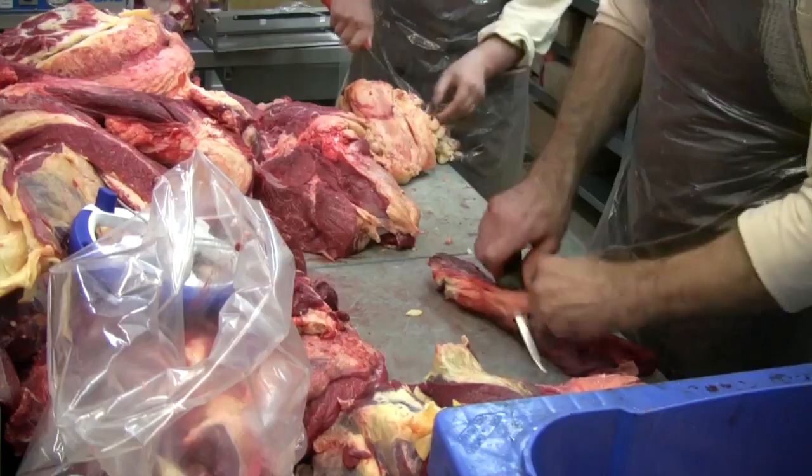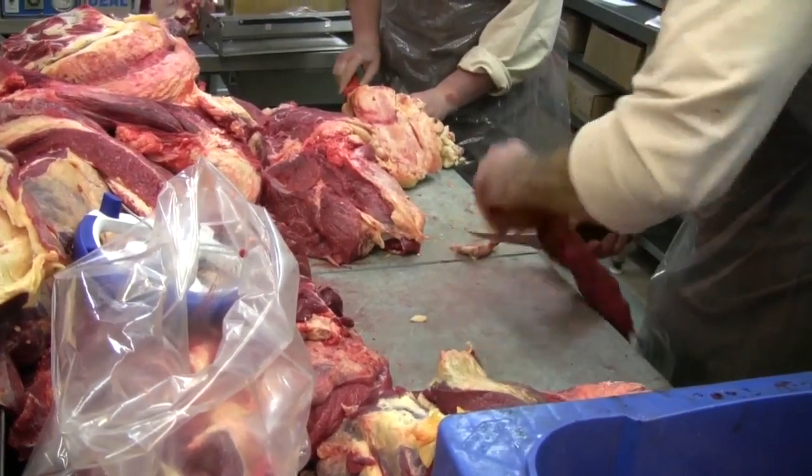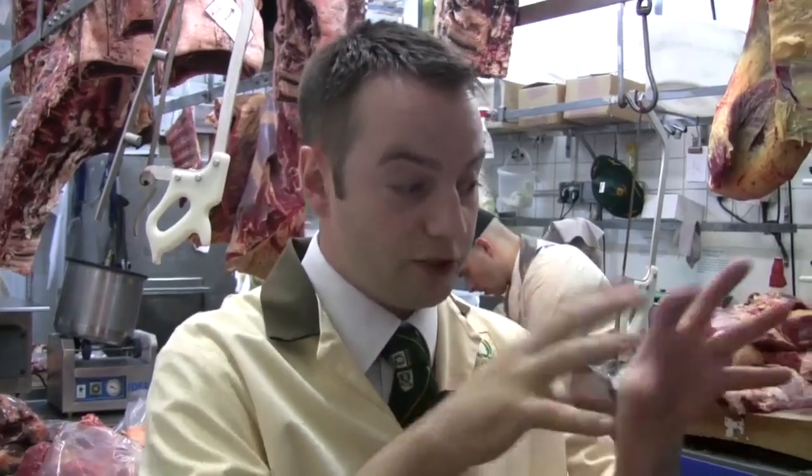What we do is we take out any sort of connecting tissues that might hold the muscles together, any bones, any skin, anything like that. So we're using just the muscles, and they're basically trimmed down and put through a mincer where they're mechanically cut.